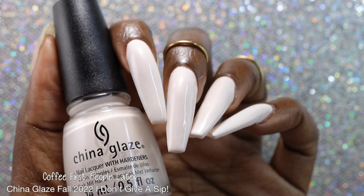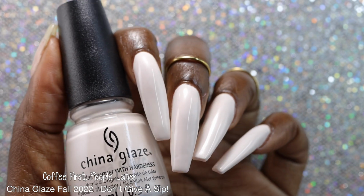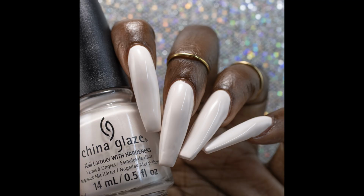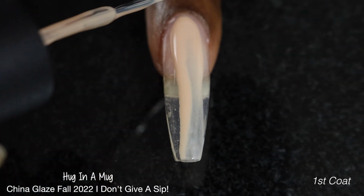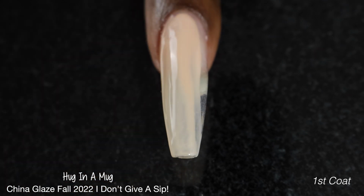I knew I wasn't going to love these polishes just based on the colors, but I thought if the formulas were good, I could appreciate how they look on the nail, and that unfortunately did not happen, especially with this polish. And the next polish is called Hug in a Mug. China Glaze describes this one as a caramel cappuccino colored creme polish.